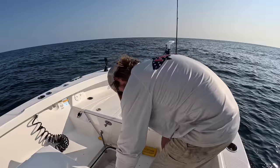Barney's got the first good snapper on the boat. What you think? It's gonna feed me. Yeah, we're only fishing in 61 feet of water right now, so expectations of some really big fish is kind of low, but you never know, it could happen.